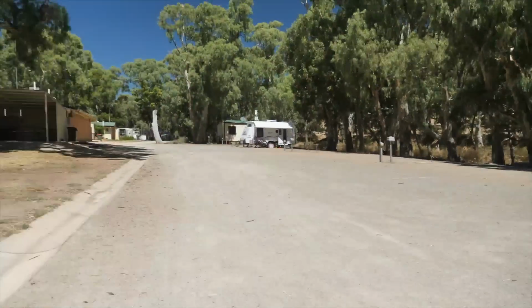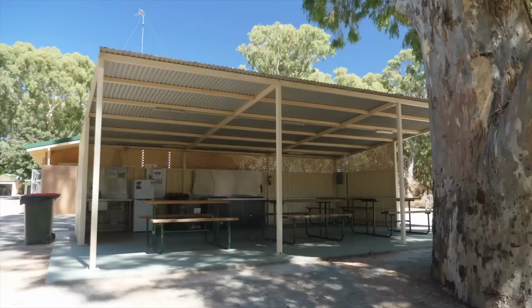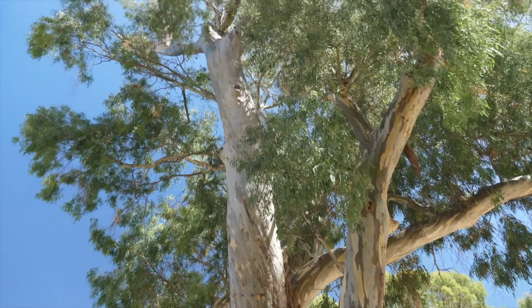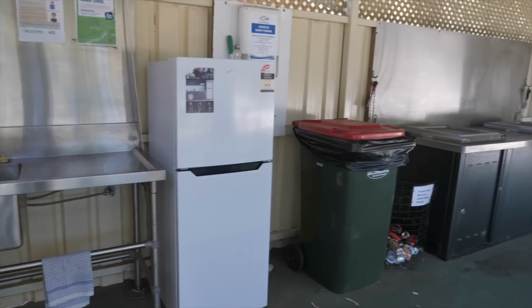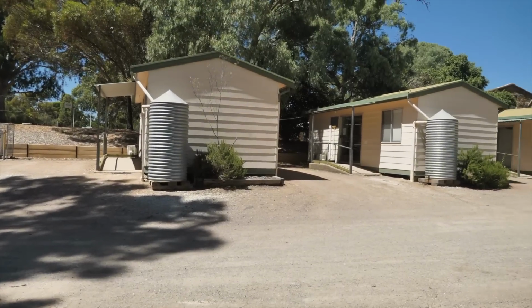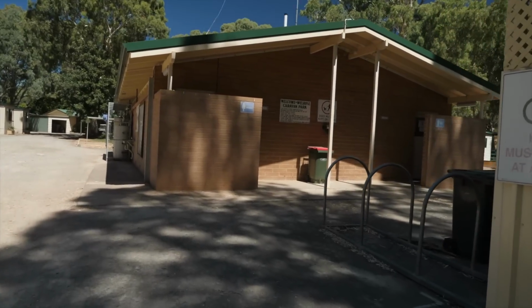And over this side we have some grassy sites. These are all powered. A wonderful little camp kitchen shaded by this incredibly beautiful big tree, which there are heaps of around here. But your usual sink, fridge, bin, barbecues and tables. Through the other side of the camp kitchen, some cabins up the top. Over here we have the amenities.